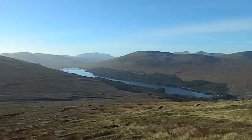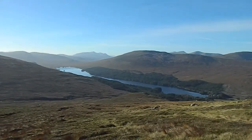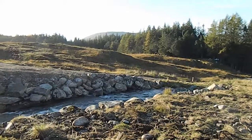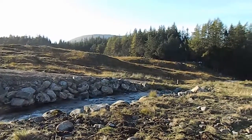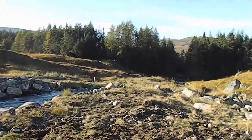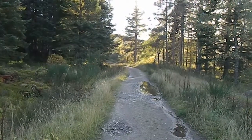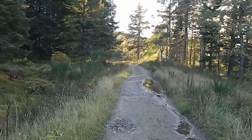There's Loch Ossian ahead. The question is, can I get down to it? It's completely trackless again. At the bottom, the walk joins this fast-flowing burn with no obvious crossing point. At last I've got down and I've joined the path on the south shore of Loch Ossian.